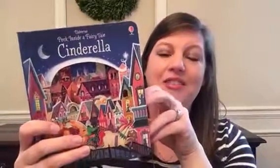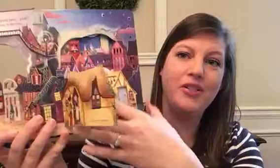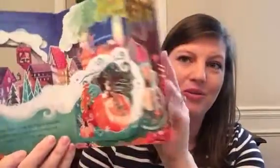Very fun. Some of the ones that I'm the most excited about are our Peek Inside fairy tale books. These are our newer ones. This one is Cinderella, and we also have Little Red Riding Hood, and the newest one is Beauty and the Beast, which I'm super excited about. I know the movie's coming out soon, and people are going to be so excited to have that book to go along with the movie.